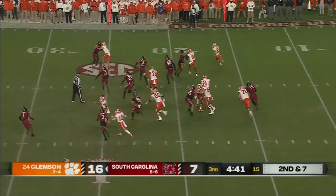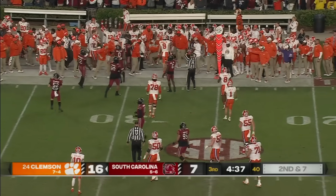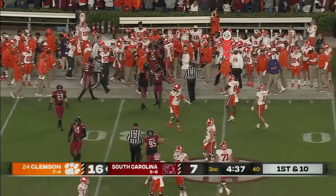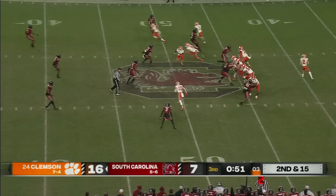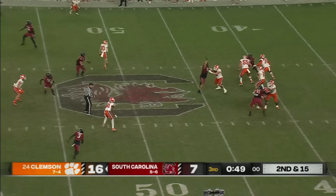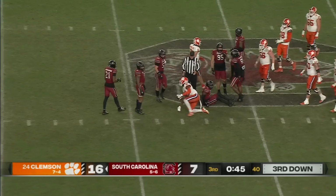Shipley, Klubnik keeps it himself and busts it outside. First down, shoved out of bounds at the last second. Second and 10 plus because of that procedure penalty. Klubnik. Surveying, throws underneath, back to the original line of scrimmage.